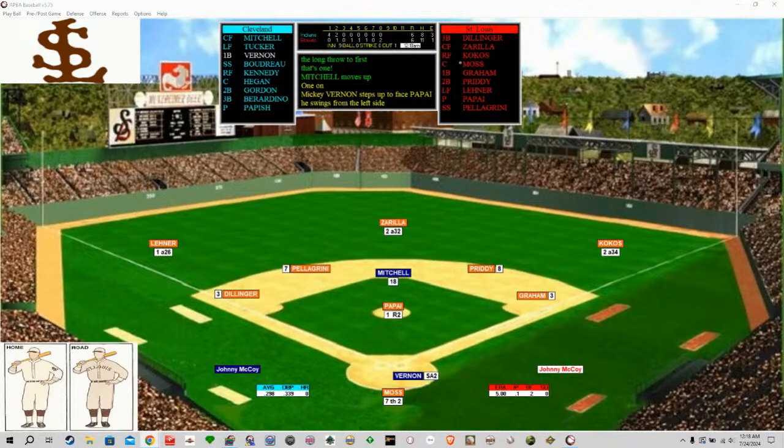Vernon steps up to face Pepe. He swings from the left side. Vernon has a hit and a walk in four appearances, one RBI, and he scored once. You cannot count on big power from Mickey, slugging a nominal .316. Mickey has four RBIs this season. Mitchell at second can go to warp speed. He's the lead getter. Vernon preparing to bat, posts his hands on the bat. Pepe works the ball with his hand. Vernon at the plate, leans in. Pepe climbs the mound, checks Mitchell at second. Mitchell at second takes a big lead.